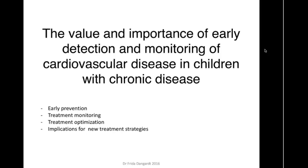We can use these methods for treatment monitoring, we can use it for treatment optimization, and we can also use the results from studies as implications for new treatment strategies, such as early renal transplant, keeping them on dialysis for less time, maybe insulin pumps for children who have type 1 diabetes, and so on.